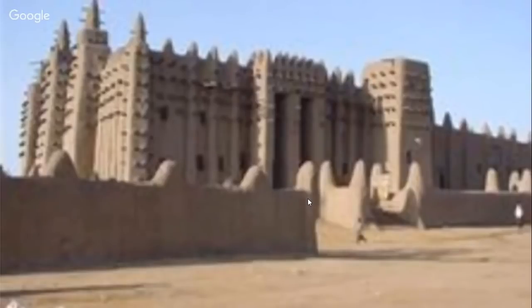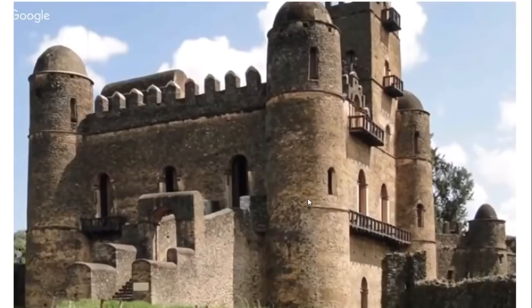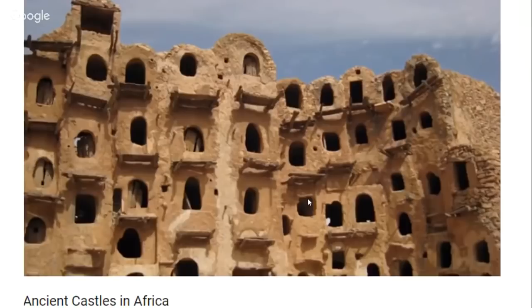This is Timbuktu. 18 universities, Timbuktu. This is one of the universities that still stand today. Another castle in Africa, in Namibia, Southern Africa. Here it is, called Duwisib Castle. Right, these are ancient castles in Africa.